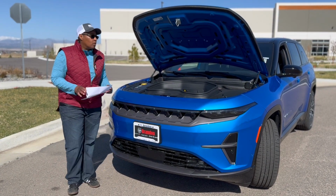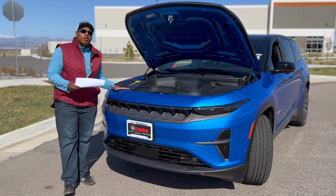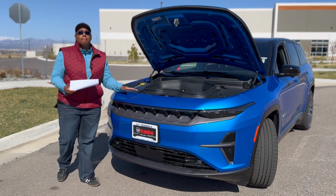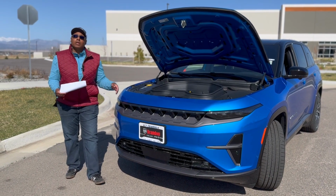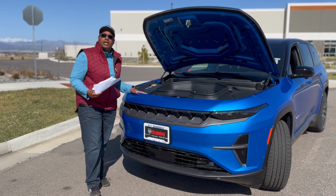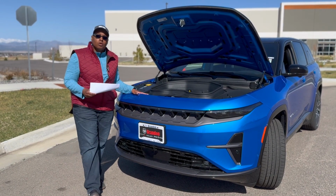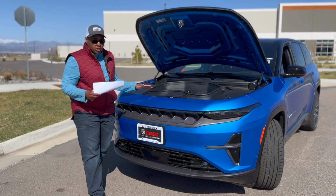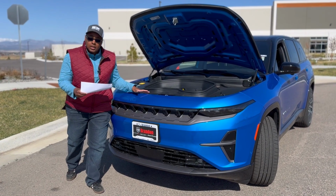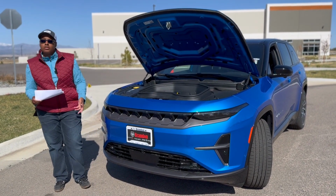So what's really cool about this is that they both run, the same as on the Charger, on the same 400-volt battery system. But what makes this horsepower different is what is providing that horsepower, and that's coming from those electric drive motors. On our Limited, we've got a 150 kilowatt electric drive motor on the front and a 250 kilowatt EDM on the rear, compared to the Launch Edition, which has 250 kilowatts on the front and the rear. So that's how it's achieving that 600 horsepower.